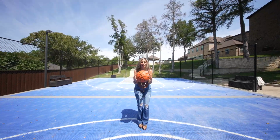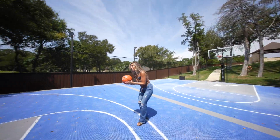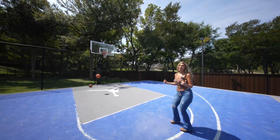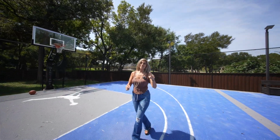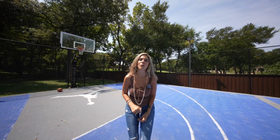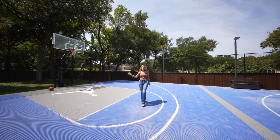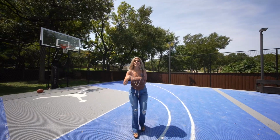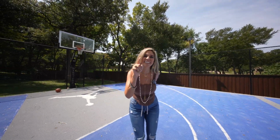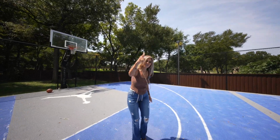If I make this shot, you've got to call me to buy this home. Well, maybe I didn't make that shot, but let me tell you this, you're going to want this home because, guys, you can have your own basketball court. Can you imagine the kiddos in this? This is one heck of a house. We're about to go take a look at everything that it has to offer. You ready for this? Let's do this.